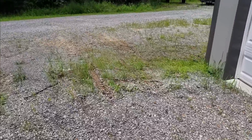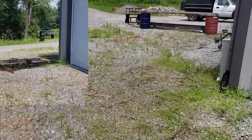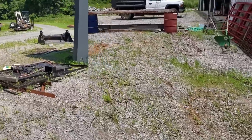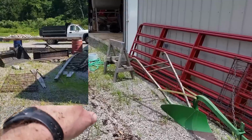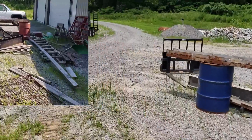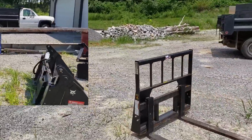All right, and here's an after look for today. I got all this scrap steel cleaned up out here. This big wood junk pile here is all cleaned up. A couple implements that were out here are all gone. That little garbage pile is going out with the garbage this week. And over here made some good progress.